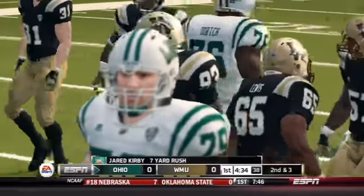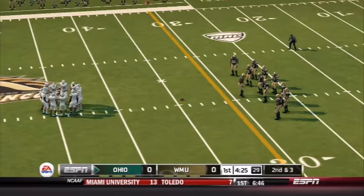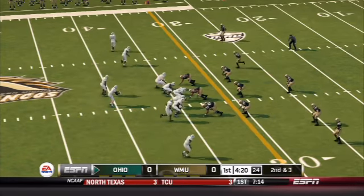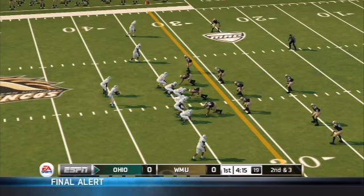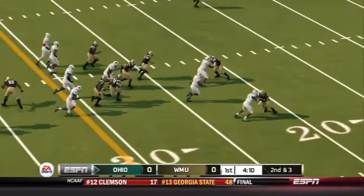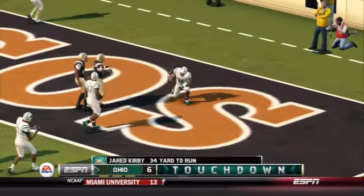The gut. That's good for 7 yards. That'll bring up second and 3. From the 34-yard line, it's second down. Inside the 10, and a huge touchdown play.